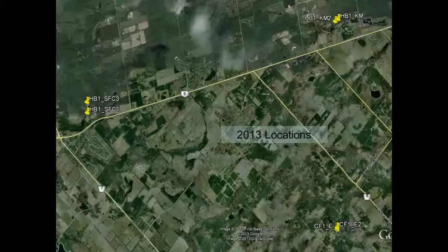So now move to the 2013 locations. In 2013 they started focusing in on these online ponds. So again, we're in the Upper Humber. We're just north of Highway 9 with the St. Francis Center. They've got an online pond here. They looked at 2 locations, one directly downstream of the online pond, one located about 200 meters downstream.